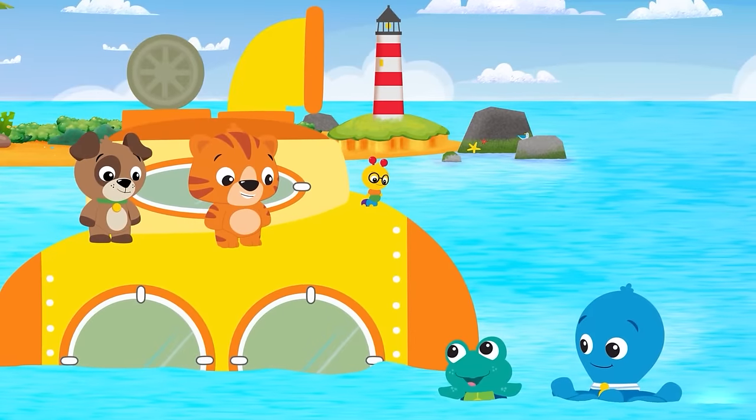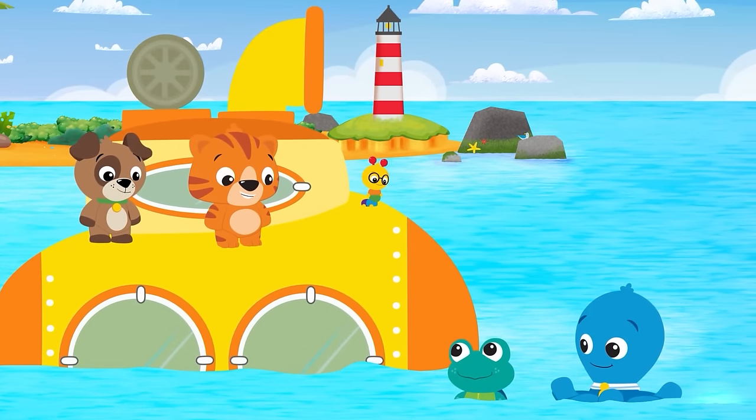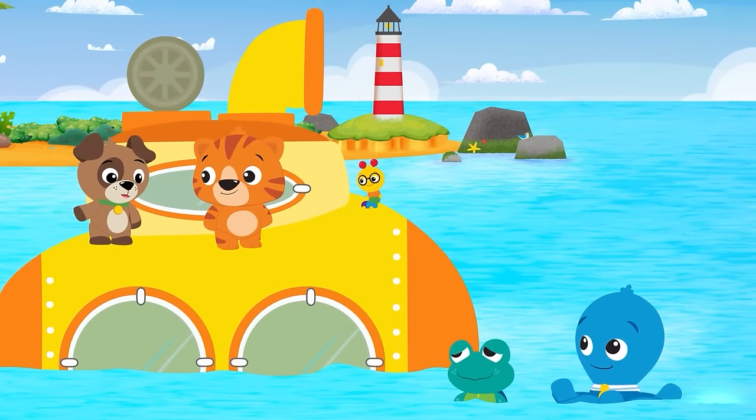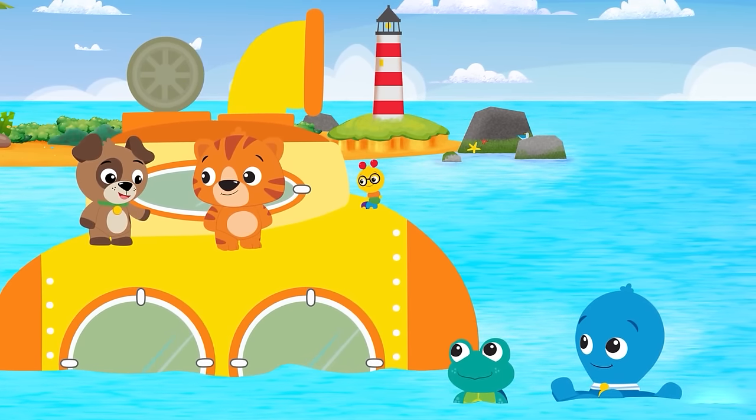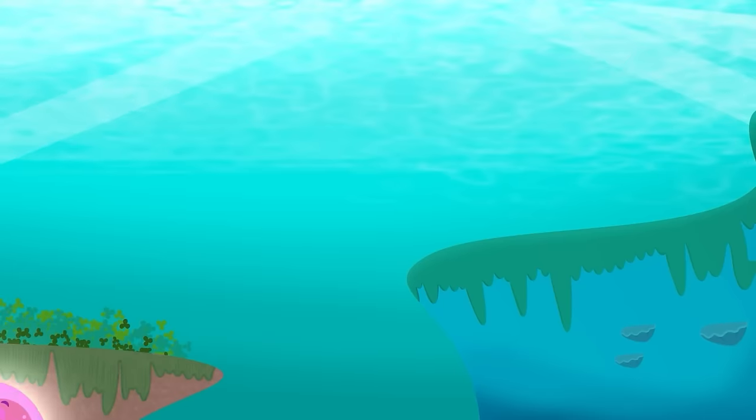So, what do you think? Is it an octopus? Even though it has a lot of arms, it's not an octopus. But you don't have to take my word for it. Let's ask our octopus friend, Opus. Hi, guys! You find anything interesting in the ocean today? We sure did! We saw an animal that has lots of arms, just like you, Opus. And it's right there!